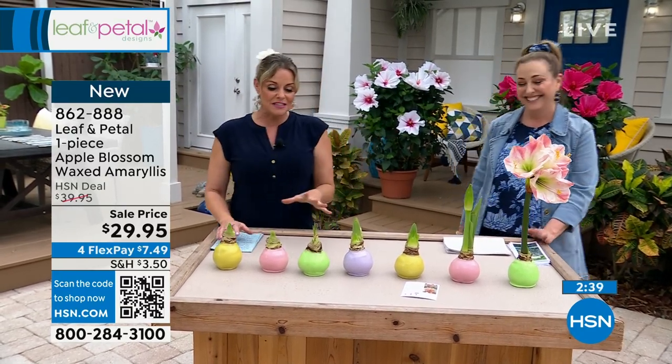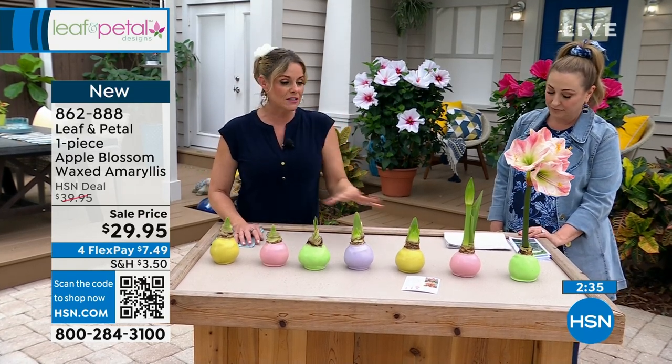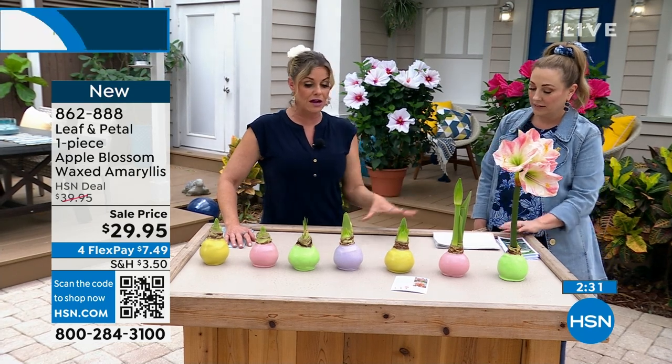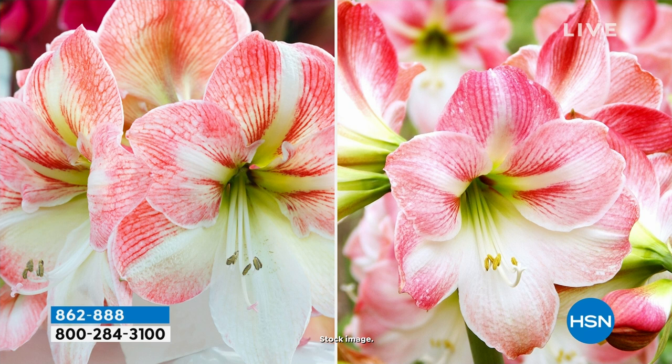But think about this as gifts, even if it's for yourself. The first time I saw this, and I've been doing this a long time, even seeing Leaf and Petal around all over the place, this is just a marvel to me. How can I not have to water it? That's just blowing my mind. So I love these for gifts because they're 100% goof-proof. You don't have to water. You don't have to fertilize.